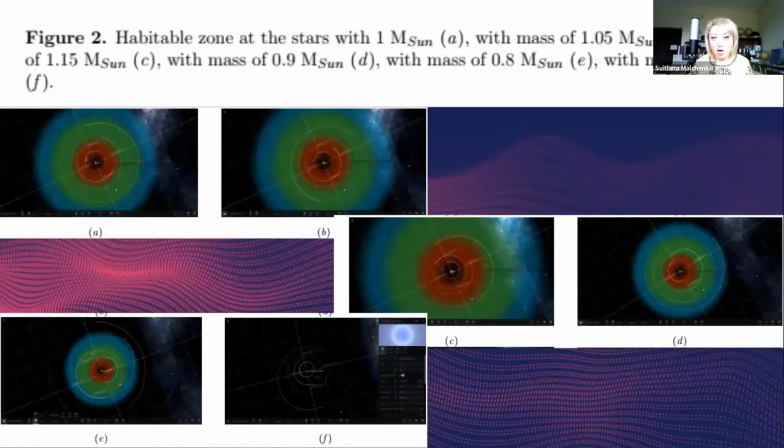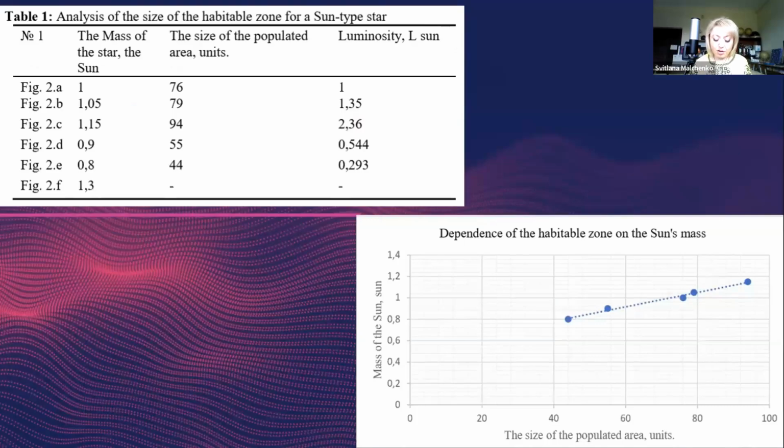The results are given on the slide. Next slide, the table and the graphic. As you can see from the slide, the habitable zone increases with an increase in the star's mass, and with a decrease in mass, the habitable zone decreases. The size of the habitable zone is directly proportional to the mass of the star. The same conclusion was obtained for the star's luminosity.